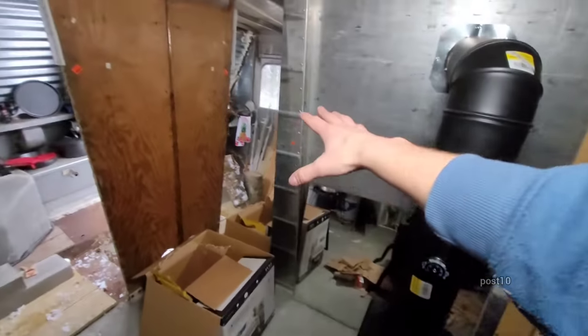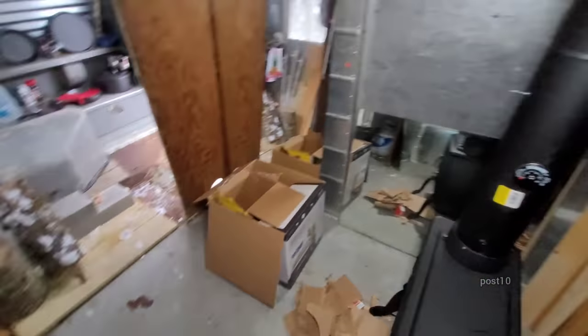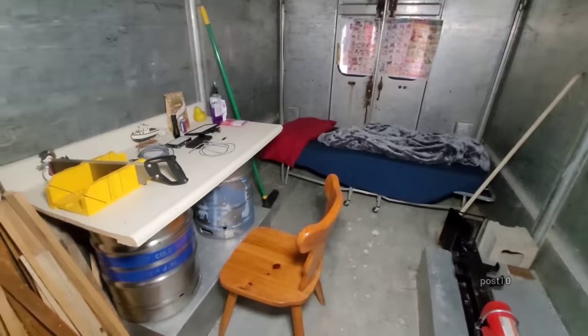We got all these nice mirrors. These were in the truck when I got it. Cleaned them up with Windex and they look kind of nice. So we're gonna have a good night.